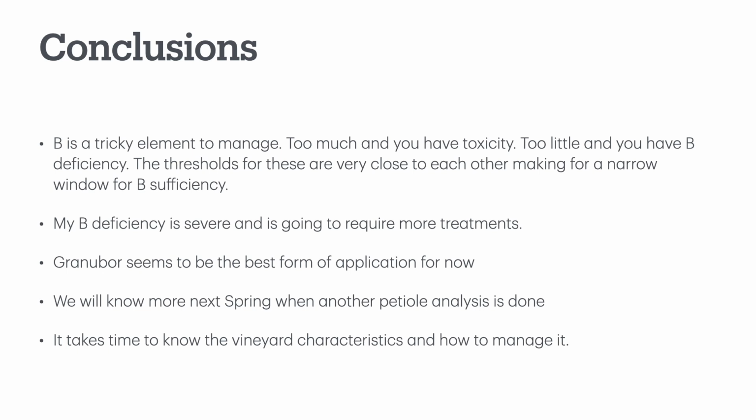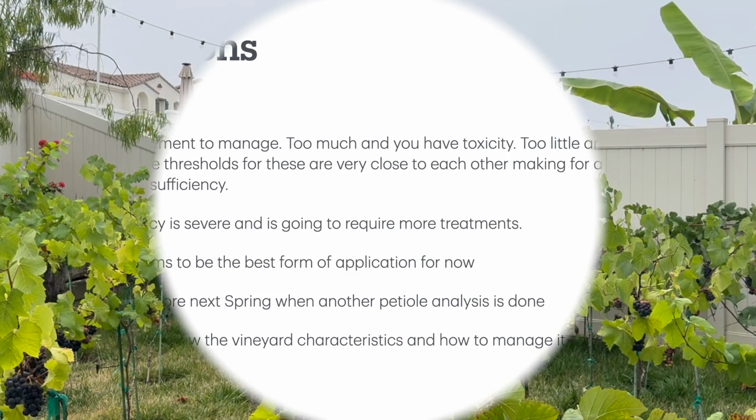And finally, it takes time to know your vineyard. It takes time for me to know my vineyard and the vineyard characteristics and how to manage those characteristics. So be patient.